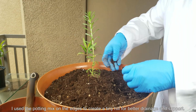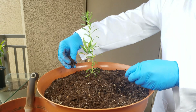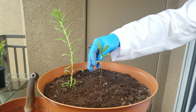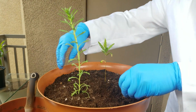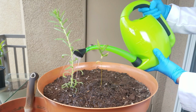So I'm creating this little hill. I'm burying all the half sand, half soil mixture with the potting mix at the edges to create this little hill to buttress everything. I buried a few of the leaves of this tall weed. So I expect the weed to explode and just flower at some point. I don't know what species that is. If you know, please say something in the comments.